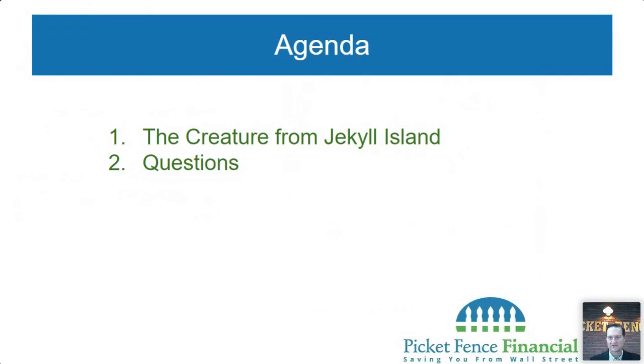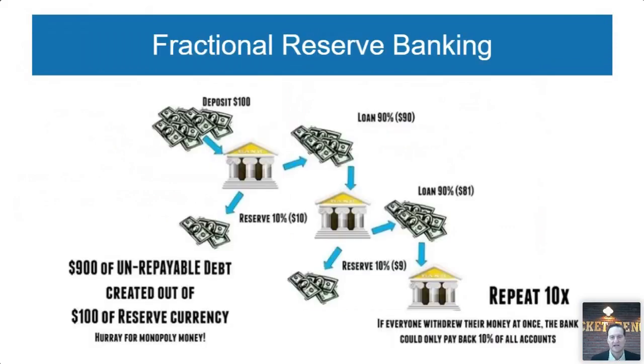So what I'm going to do is just try to give you a really quick overview of what it does. And then again, open up the questions, anything that you're thinking about, wondering about, throw it at me. So again, we'll talk about what's called The Creature from Jekyll Island, because the Fed was conceived on Jekyll Island in Georgia. And then we'll do some questions.